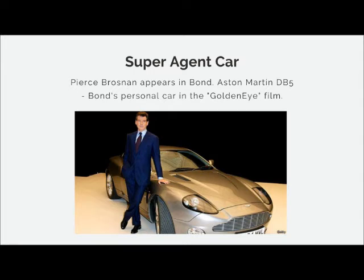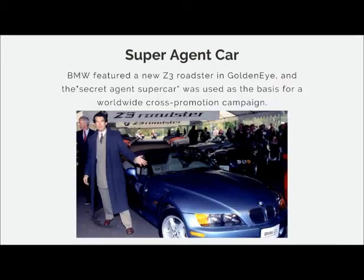Let's speak about the super agent's car. Pierce Brosnan appears as Bond. Aston Martin DB5 is Bond's personal car in the GoldenEye film. Of course, each new film features unique technical specifications of the machine. The Aston Martin DB5, equipped with the latest spy technology, has since become the hallmark of 007. At the beginning of the film, Bond appears in an Aston Martin DB5. It would seem that everything is in order, but after the first scene, the Bavarian BMW Z3 unexpectedly replaces the British Aston. Yes, the creators of the picture signed a contract with a German automaker.